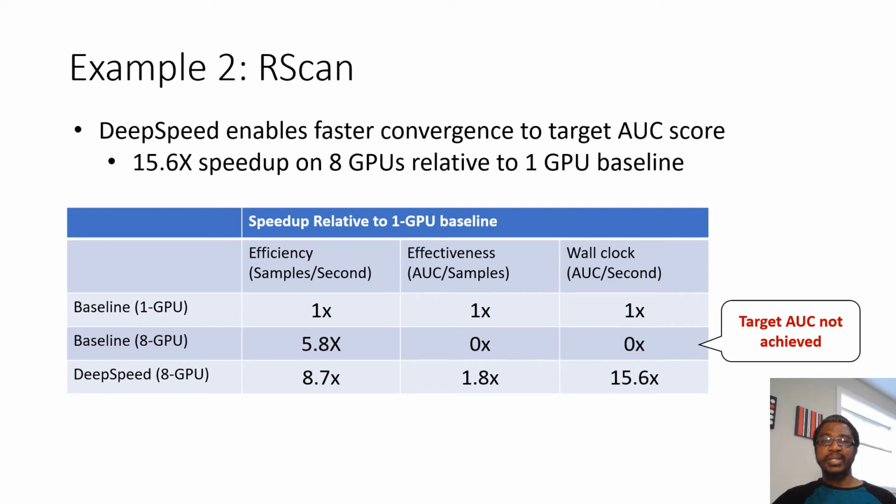The second column is the effectiveness speed up. And so here, what we're looking at is how many data samples did it take to achieve the target AUC score. And here, the baseline is basically 1x. The baseline parallelization technique did not achieve the target AUC. So in other words, even though the model was running faster on 8 GPUs, it was not converging to a satisfactory performance, and therefore it was pretty much not very useful. Whereas on DeepSpeed, not only are we able to match, we exceed the effectiveness of the baseline 1 GPU. So we're able to converge using fewer data samples compared to the 1 GPU case.